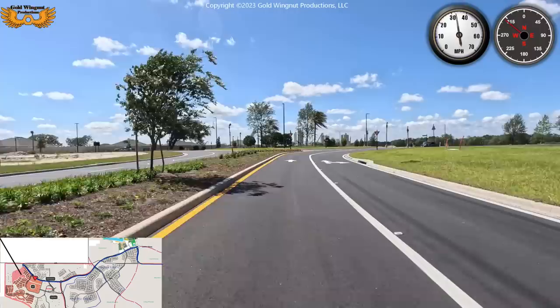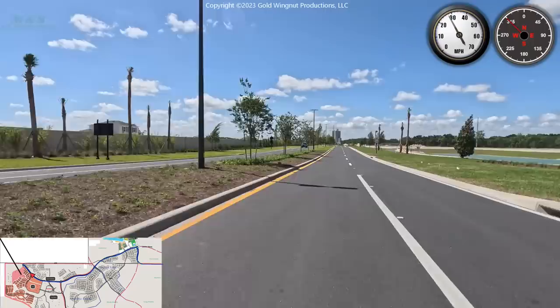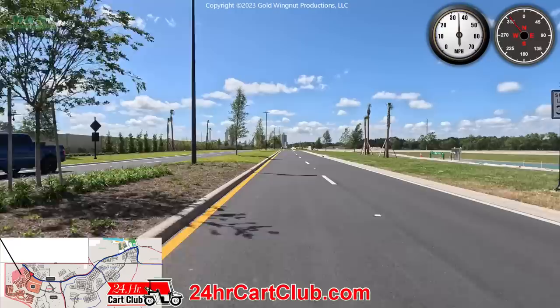If you go to the left in this traffic circle, it takes you to the section of Middleton that's currently up for sale. It's worth taking a look at. The homes are gorgeous, just as you'd expect here in the villages, with lots of different floor plans that are different than what you see in the age-restricted portion of the community. Many of them are two stories.